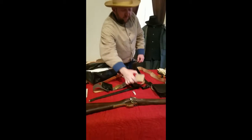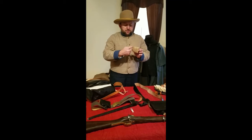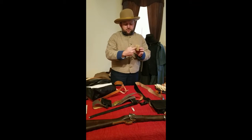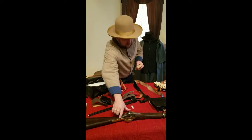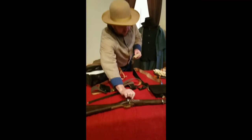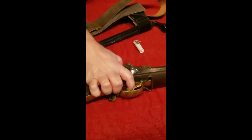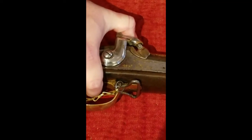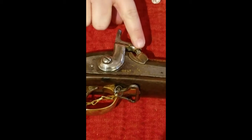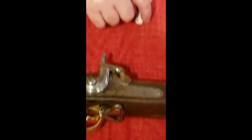And this is an arsenal pack of ammo. It contains 10 rounds of ammo and a little paper tube of caps on the side, and the cap goes right here. It's just like a cap gun. When you pull the trigger, a hammer drops onto the cap, creates fire, and it goes down to the barrel and sets off the gunpowder.